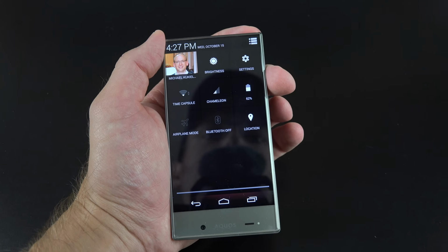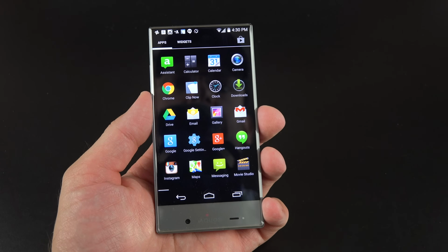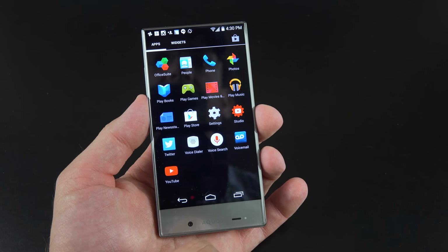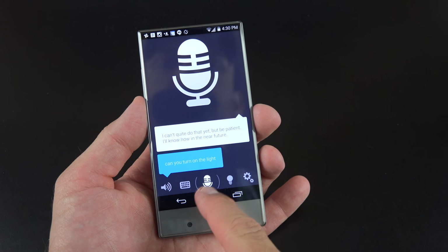You can also use a 2-finger gesture to get to your quick settings. Again, they're pretty basic here. You can toggle on your brightness. We do have auto mode in here as well. Now, in terms of the app selection, you can see it's pretty much stock Android with Google apps as well as a few third-party apps. So you'll see a Sprint app for voicemail, the voice dialer. You also see this voice assistant, which is an alternative to Google Now.